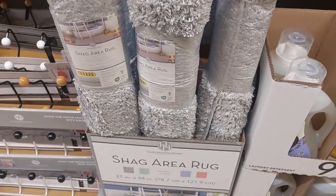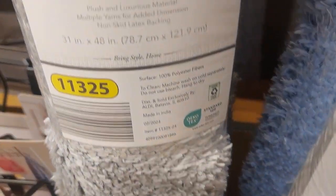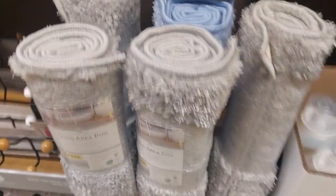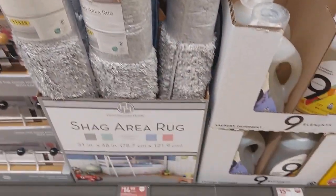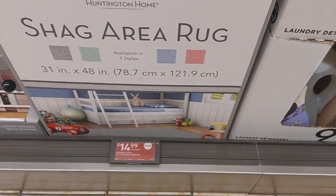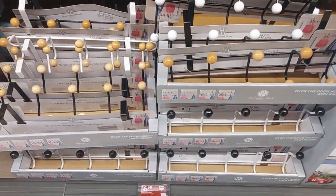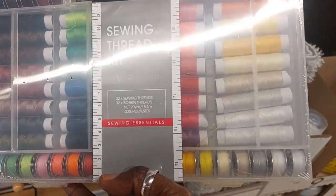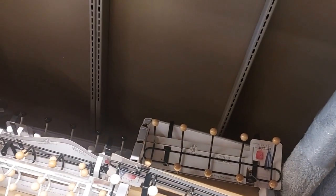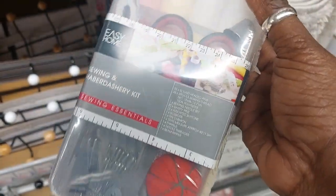Great buy. They have some shag rugs, and let's see, that's the dimensions. And I see a gray, a blue, an off blue back there, and these are the colors, and those are 15. They have some black and white and brown over the door hooks. And those are 7. I see these cute little sewing kits. They have different sizes.